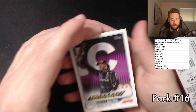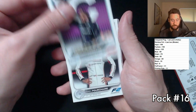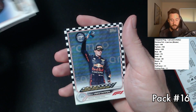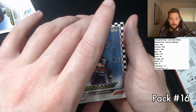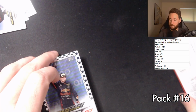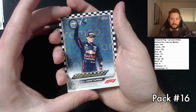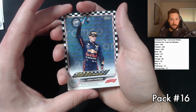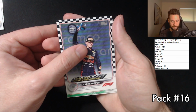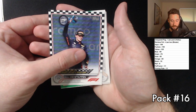No. Lewis. Theo. Lando. Oh, we got a green. You see this? You see that? That's green, numbered out of 75. Let's hope it's a good one, okay? It's got a Lewis, a Max, a Lando. See if I can do it off the driver number.